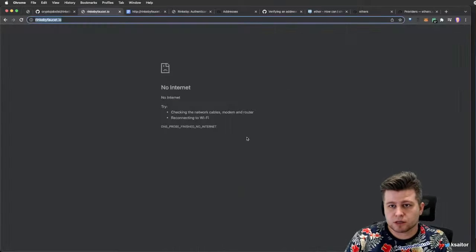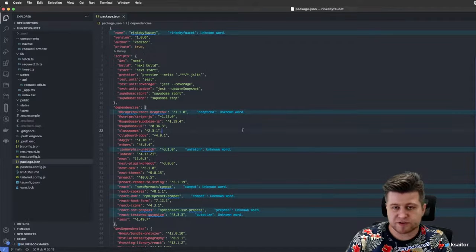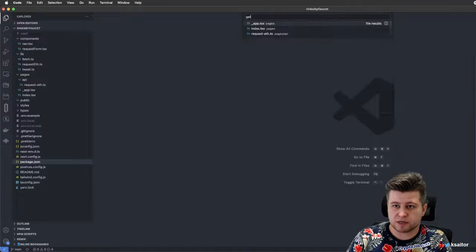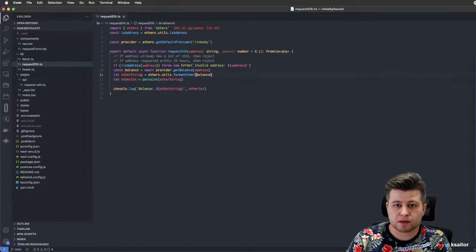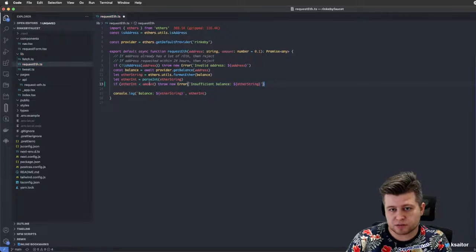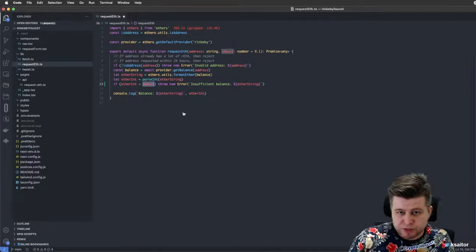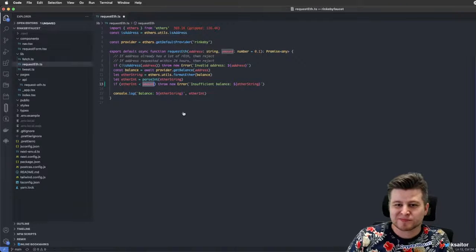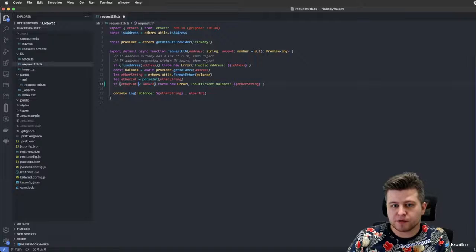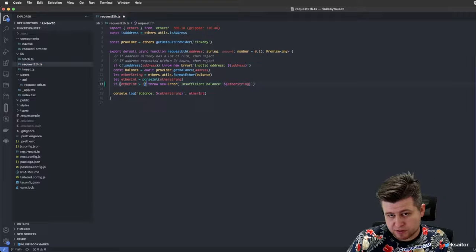Use form. Okay, balance. So we're doing balance here. So if someone has, what's a fair GET request ETH? Oh right, we also need to make sure that we have sufficient ether to send. ETH int bigger than, let's say, I don't know, 2 ETH.